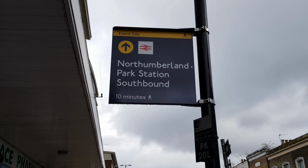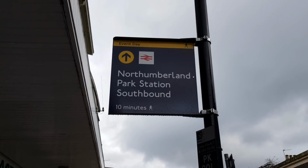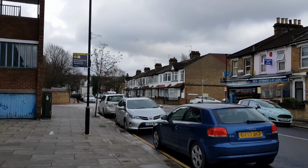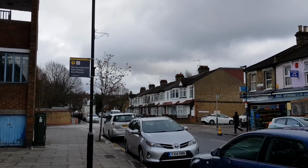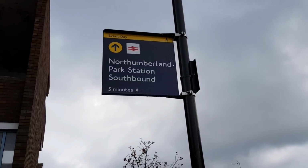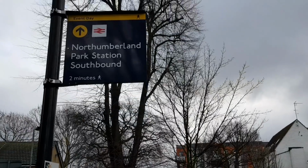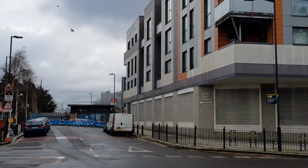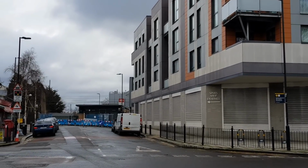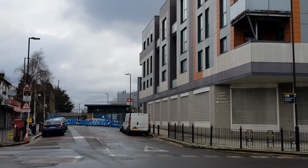I'm just going to take a very quick look what's happening at Northumberland Park Station. So you can see what I mean about these signs. There's one over the road, there's one here on the left. These signs are all around, to every station and around the ground. So here is Northumberland Park Station. You'll see on the right hand side, this is where one of the shops used to be for Spurs.